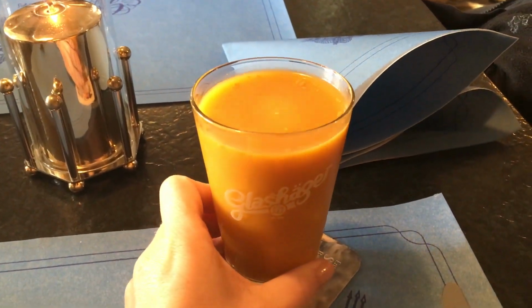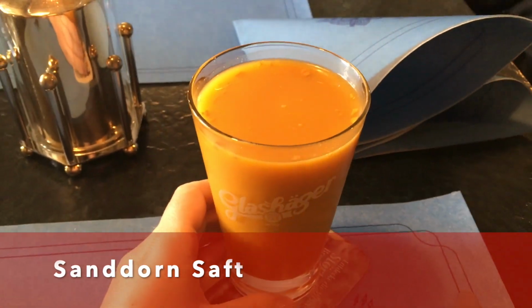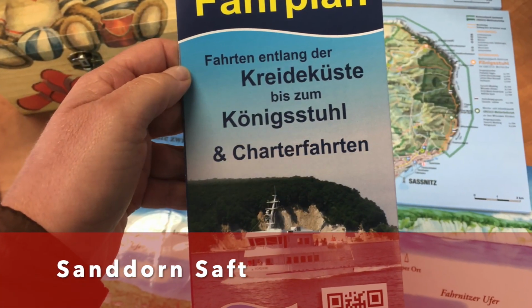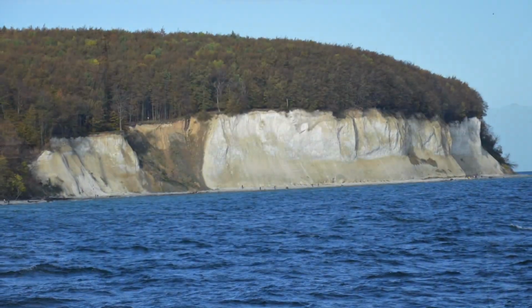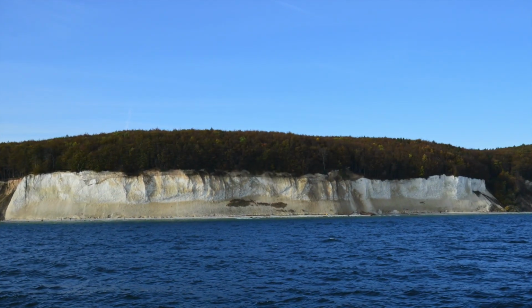In this restaurant, I have tried a sea buckthorn juice. The taste of it was very strong, and I think it was too strong for me, so I didn't like it too much. When you are in Sassnitz and you don't want to take the trail to see the coastline, you can also see the chalk cliffs when you take the trip by boat.